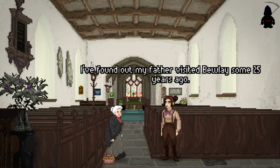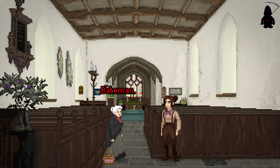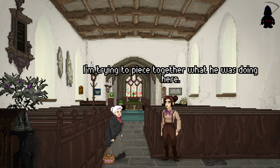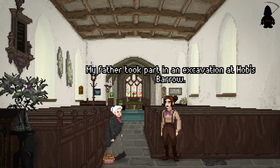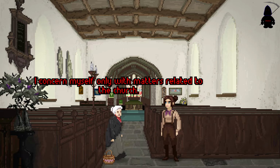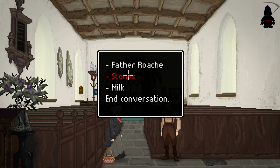I found out my father visited Bewley some 25 years ago. William Bateman, perhaps you remember him? Bateman? I remember a William Baldwin. He were a right miserable sod. My father was only in Bewley briefly, from what I understand. I'm trying to piece together what he was doing here. You'll have to ask him. I don't recall anyone of that name. My father took part in an excavation at Hobbs Barrow. Do you recall the excavation? I concern myself only with matters related to the church. I'm sorry I can't be more helpful.